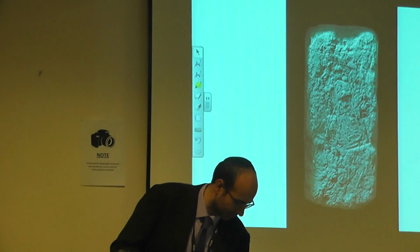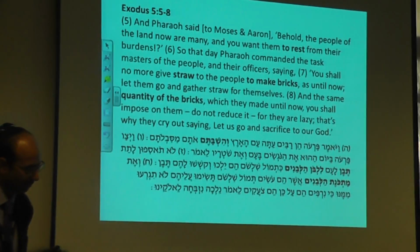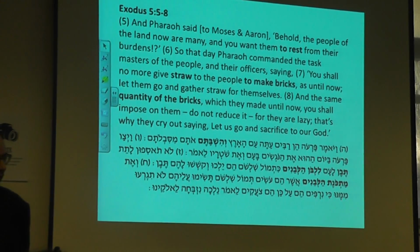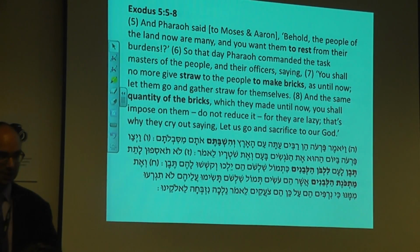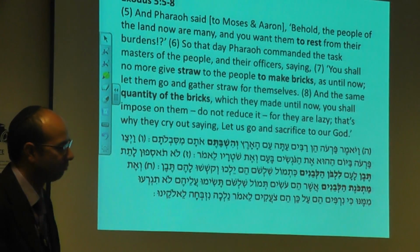Which immediately brings us to, as you know, the pasuk, "Teven am lilbon halavanim." They need straw to make bricks. So there's three aspects: mud, straw. Now, how do you know which brick it is?